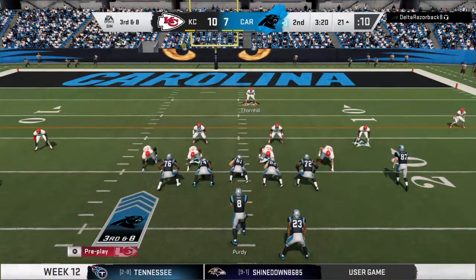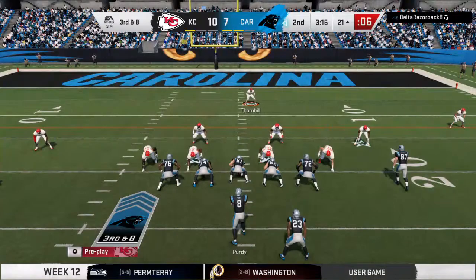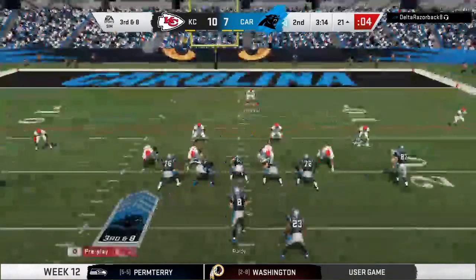Check. 59. Let's pick it up. It's our time. Let's get off the field. Let's get up. Hey, seam 6.